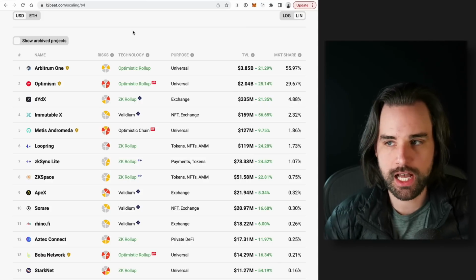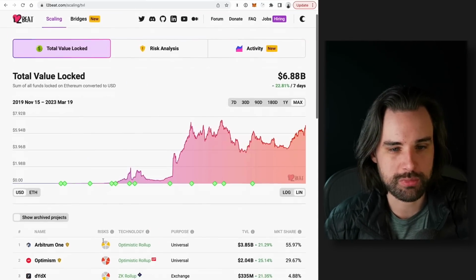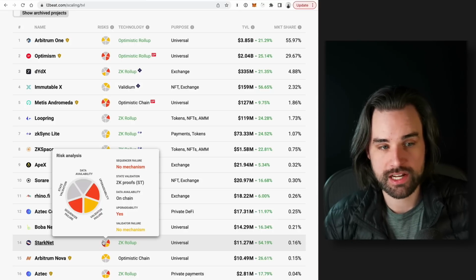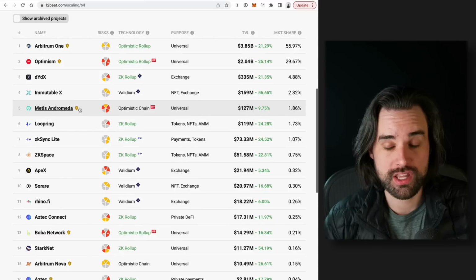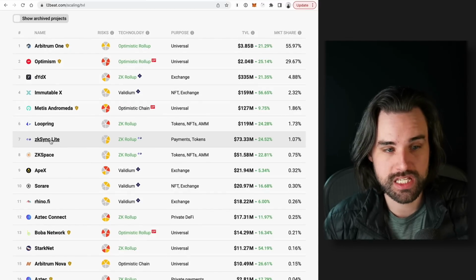So if you follow that logic, if we look at other layer 2s on this sheet here at l2b.com and see who has a lot of network activity already, but does not have a token yet, and who has a lot of promise for the future. Well, that's going to bring us to ZK Sync.